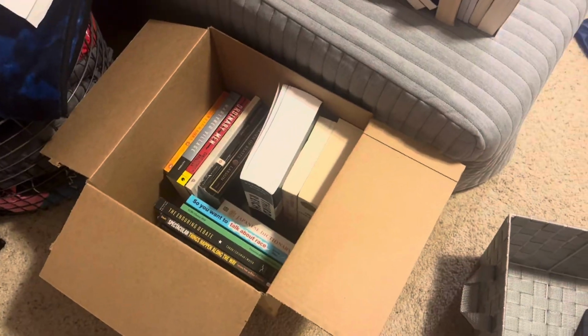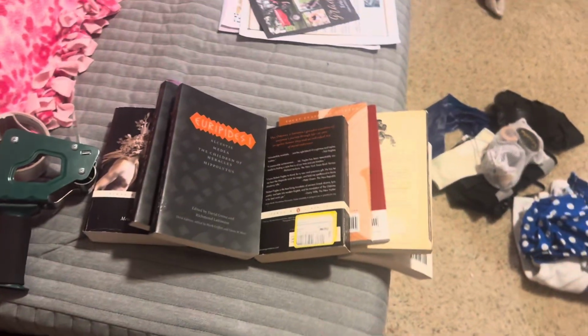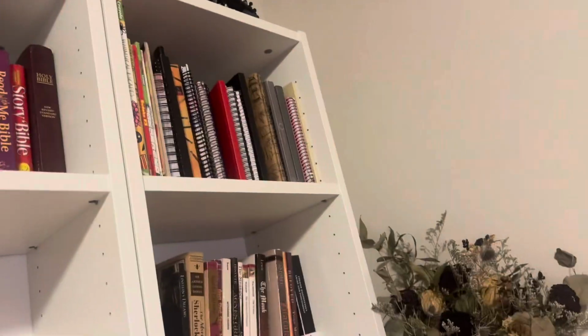So this is what I have in the box so far. I'm gonna try to fit this stack of books in, and then maybe this stack or even my journals, but we will see.